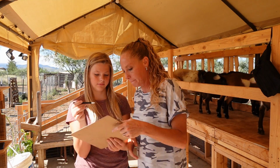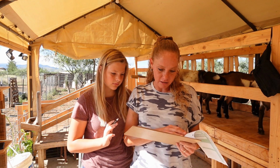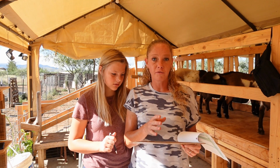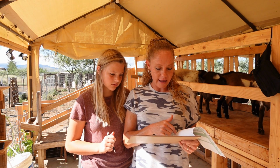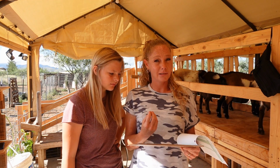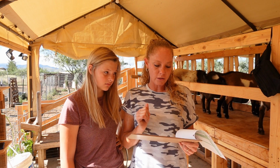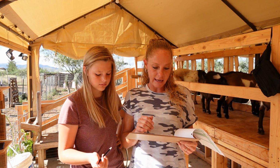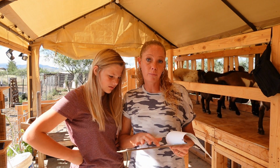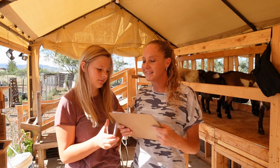Let me see. For Lily, her last milking was 2.7 pounds, which is not typical for Lily. The one prior to that was 3.4, and that was pretty much steady. So she actually dropped quite a bit on her last test. Hoping she's going to give us a little more than that. And then Cammie here, her last test, she gave us 3.3 pounds. So hopefully they're similar, and we'll see. Let's get them weighed.